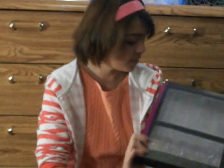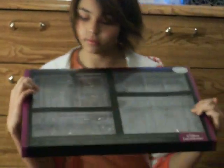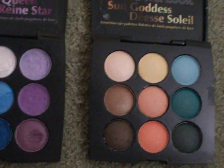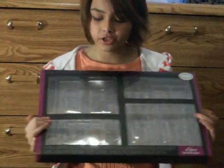I got the Color Institute Alter Ego set, and I know this is empty, but it consisted of 2 eyeliners, 3 little mini makeup palettes. Okay, what's it look like? It's the Aquafina palette. Drama Queen. Lip gloss and blush.